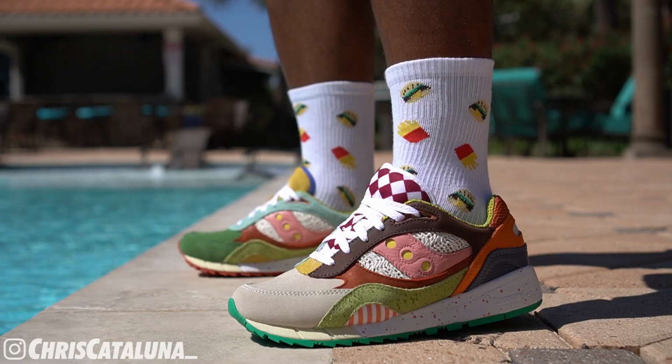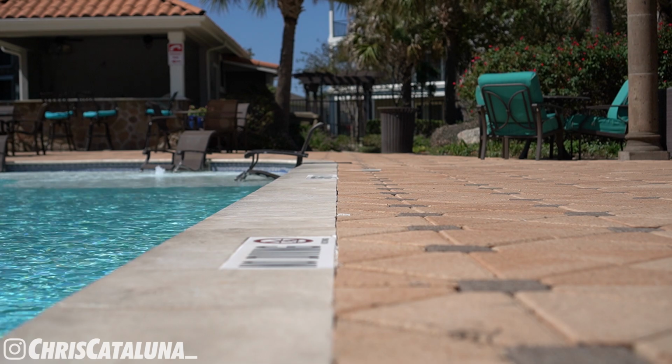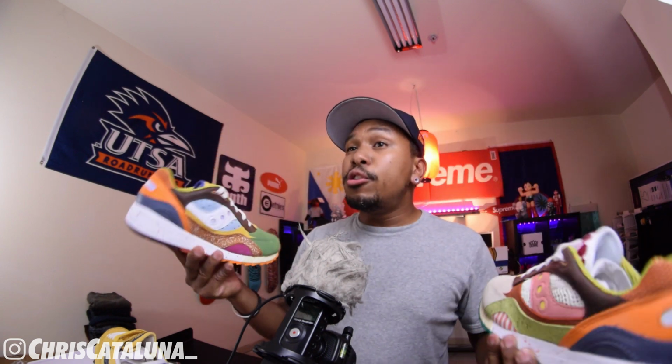It's versatile too. You can pretty much wear it with a simple getup and let the sneakers speak for themselves. At the $140 price point, you're getting a super dope kick, and you don't have to log on to some stupid app to get them.